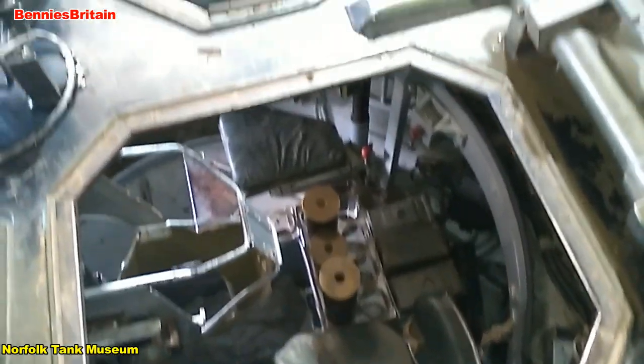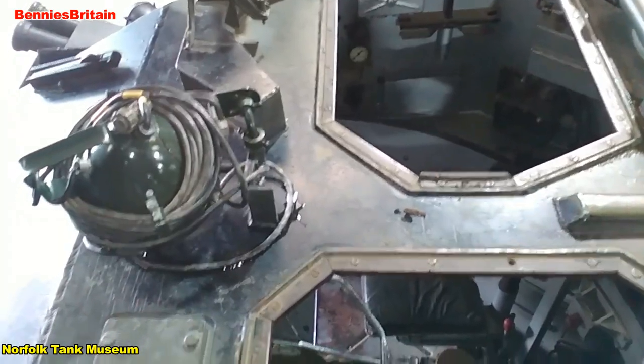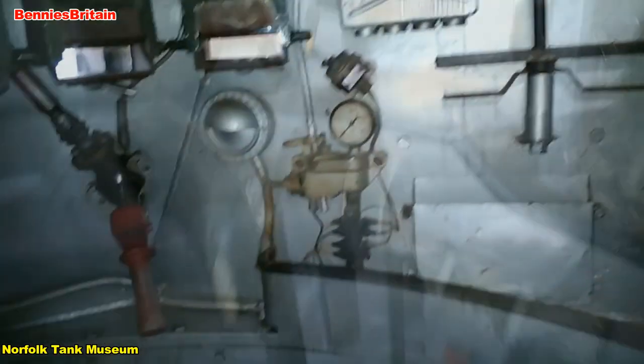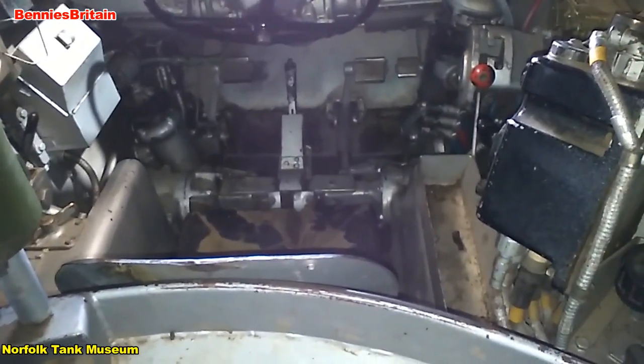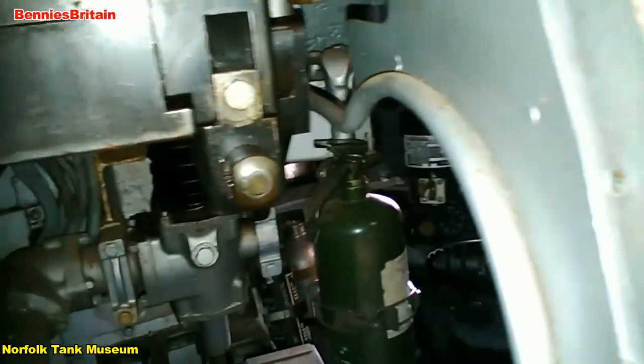Well, like I said, the best thing about being here is that you can actually climb all over these tanks and even go inside them, like I'm going to do now, of this six-wheeled armoured car. Once you get inside, of course, you get a real feeling of what it must be like to drive one of these things or go into combat in one of them.